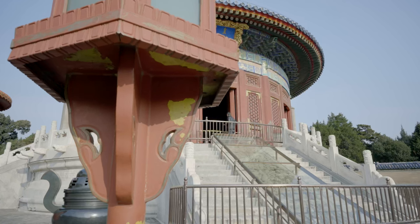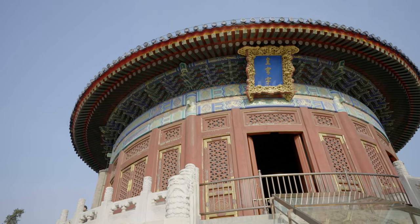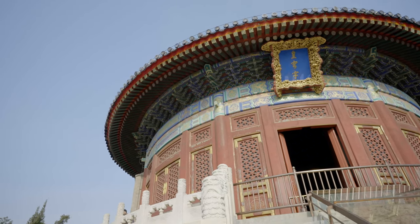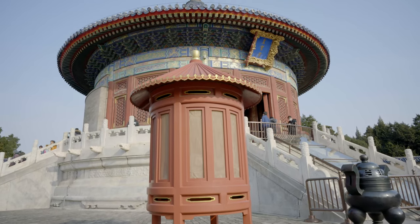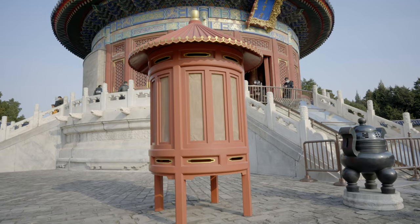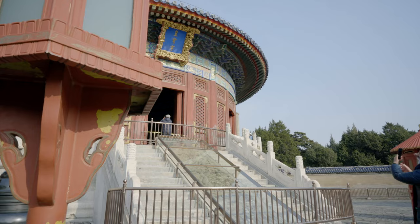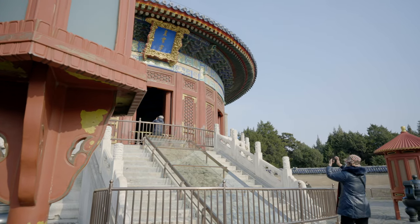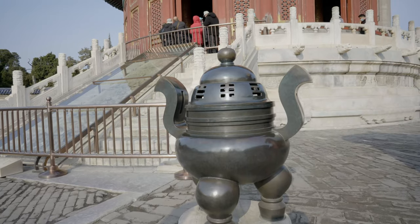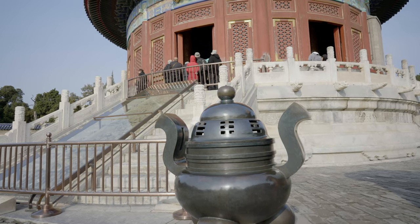The Imperial Vault of Heaven is one of the most eccentric wooden structures of the temple complex. Its magnificent dome is supported on 16 pillars and numerous unembellished brackets. The Imperial Vault housed the God's tablets used in the harvest prayer ceremony. It is located between the Hall of Prayer for Good Harvests and the circular mound altar.